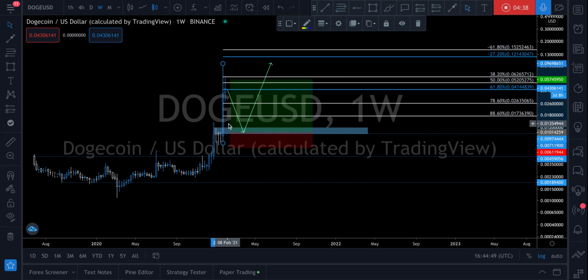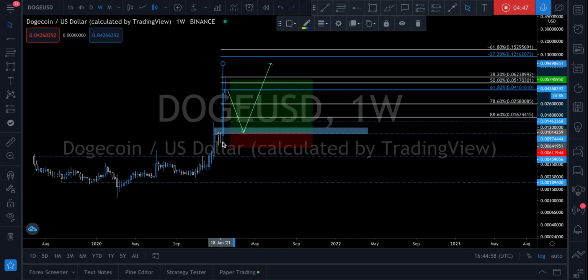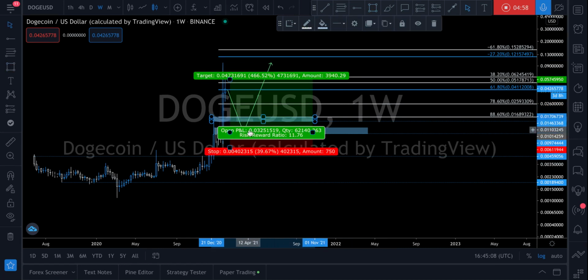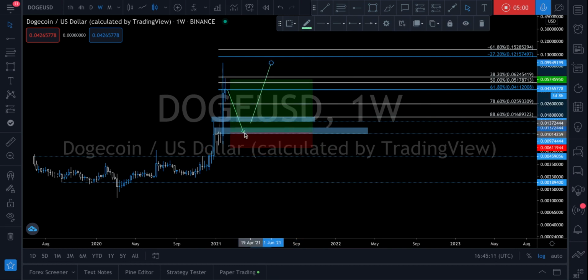We could see some sort of pivot point earlier up here. For example, this is a little bit closer towards our 88%, and that might be a little bit more feasible, guys. So it doesn't necessarily mean that we need to be exactly at this area of structure. We could do something like this as well.